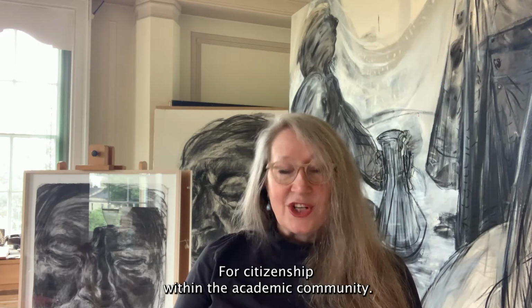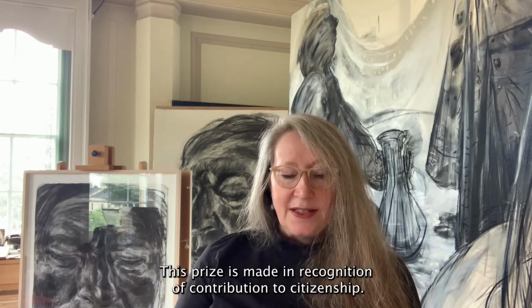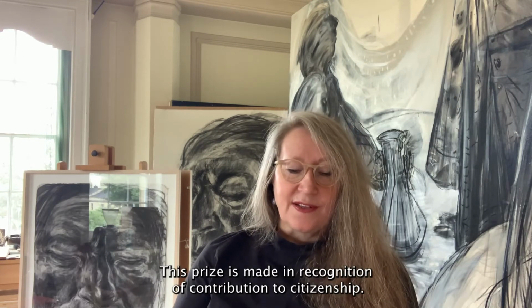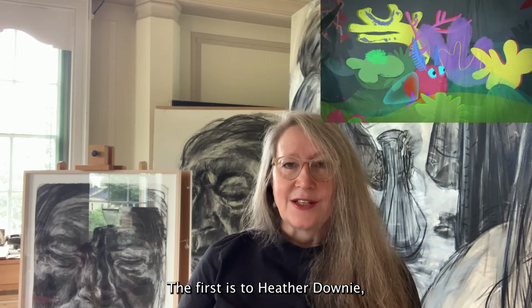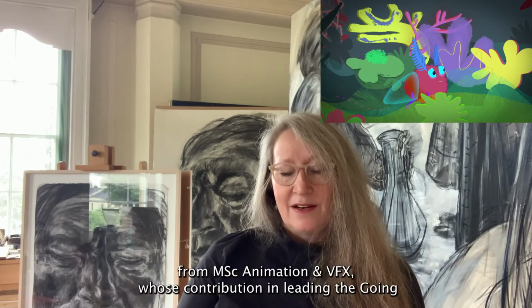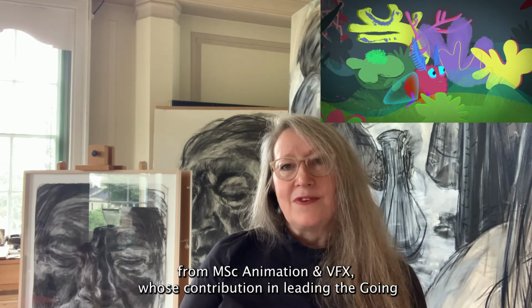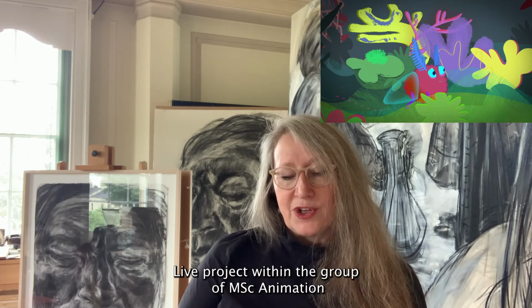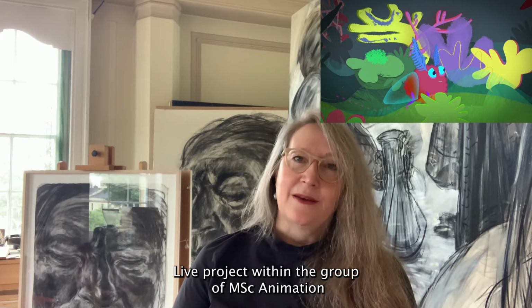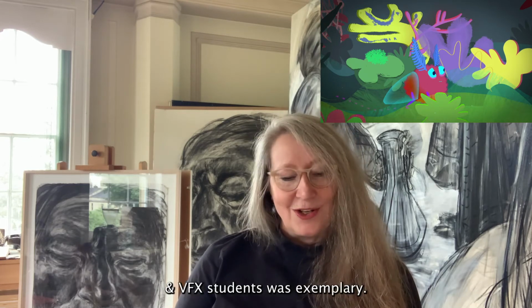For citizenship within the academic community, this prize is made in recognition of contribution to citizenship, and there are 3 award winners in this category. The first is to Heather Downey from MSc Animation and VFX, whose contribution in leading the Going Live project within the group of MSc Animation and VFX students was exemplary. Congratulations, Heather.